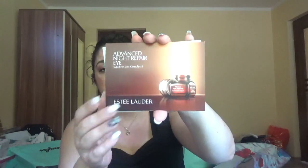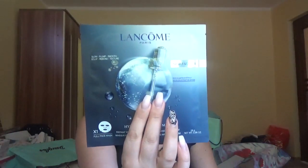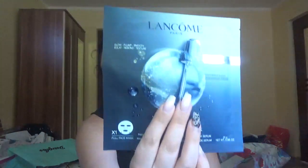Also, I have two Advanced Night Repair Eye from Estee Lauder, those foil samples. They gave me two of those. Also, with one of the Lancome kits, I got the Lancome face mask, and this one is Glow Plump Smooth. It's the Advanced Genifique Hydrogel Melting Mask. This one.